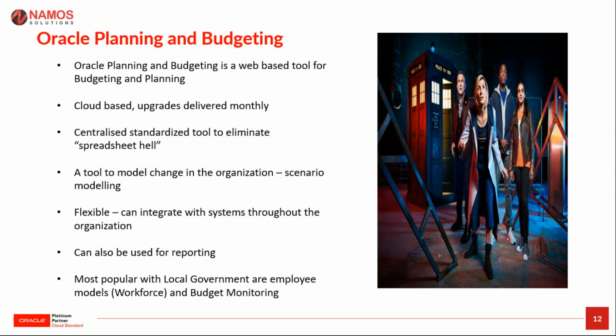The most popular uses in local government are workforce modelling, which is employee level planning, which is something we're going to cover today. So that goes down to individual employees, because we know employee costs are 60, 70, maybe more of your actual cost of your organisation. And also budget monitoring, which is the favourite of local government, is another very popular use of it.